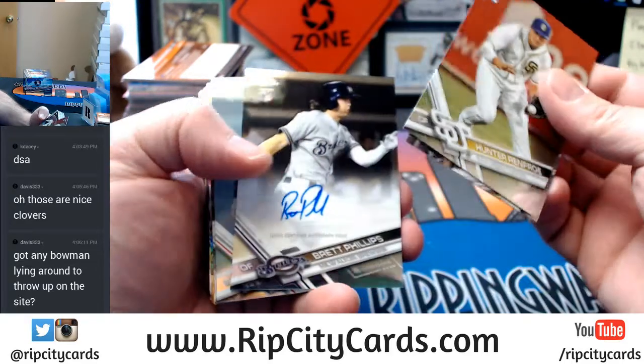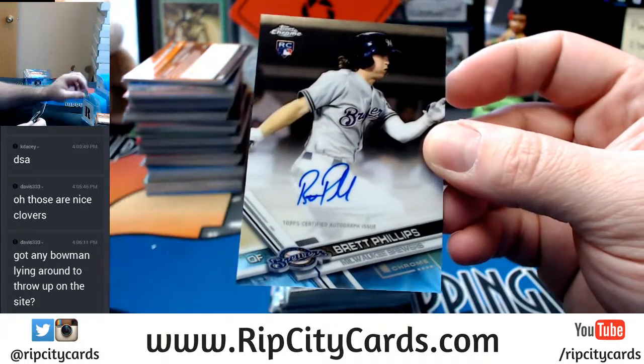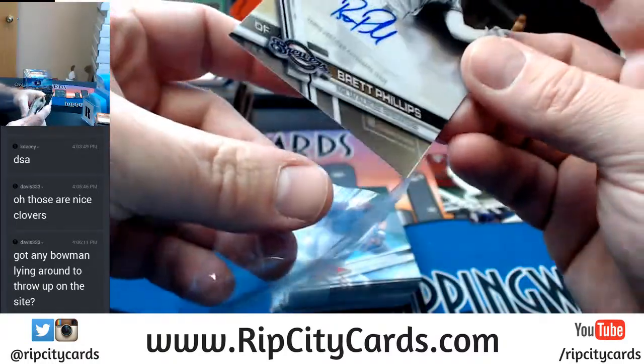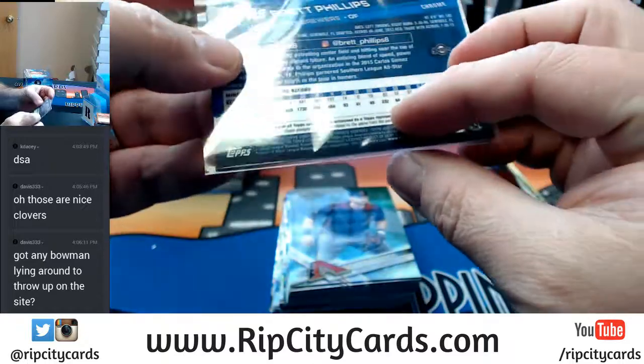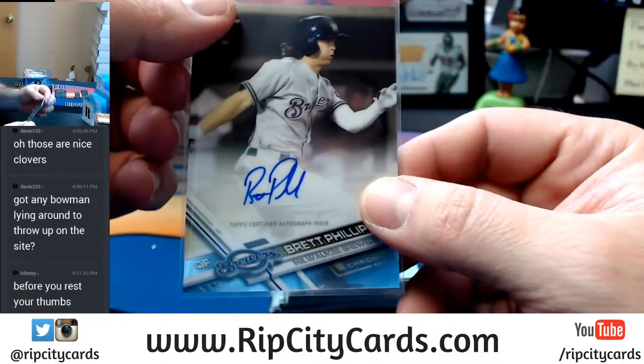Realmuto. Brett Phillips for the Brewers. The kid that looks like he's 7 years old to me. Born in 94, if I do recall, and I did recall properly. At Brett Phillips 8, if you want to hit him up on Twitter.